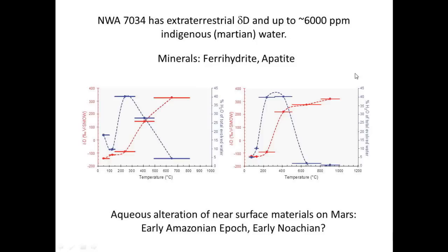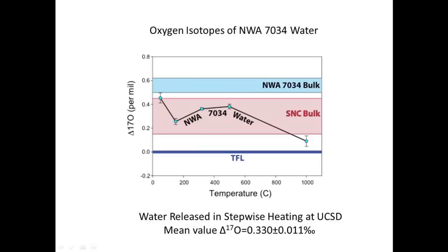We also looked at the oxygen isotopic composition of the evolved water as another way of trying to understand its nature. This work was done at UC San Diego in Mark Thiemens' lab. The interesting thing about the water that was extracted stepwise from NWA 7034 was this: remember we were surprised that the oxygen isotopes of NWA 7034 bulk were anomalous, or higher than SNC meteorites. Well, interestingly enough, the water values are more or less the same as SNC meteorites. So that was a big surprise. And down below here, this line is the value for oxygen on Earth. That's the baseline.